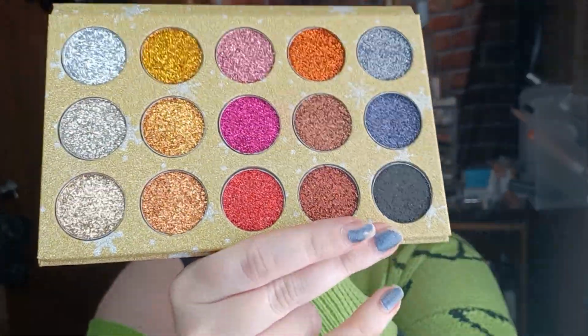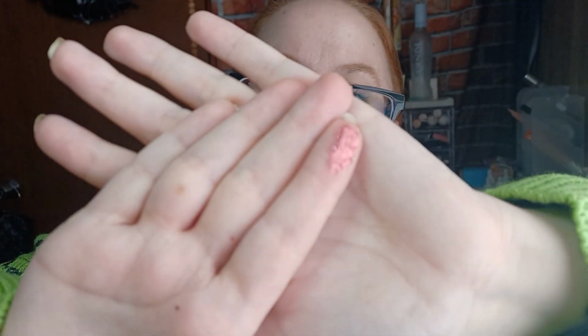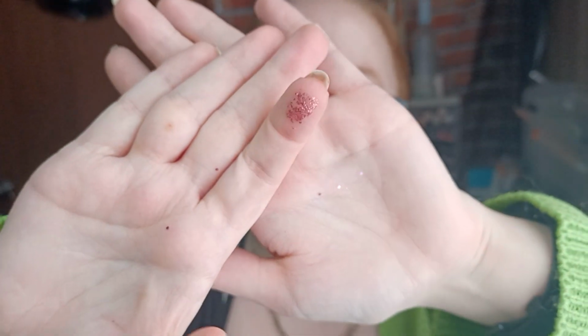And inside, we have a bunch of pressed glitters. So pretty. Okay, I want to swatch these two. I'm going to go for pink because I got pink in the chunky ones. Ooh. It's very, very soft. That went on my finger like nothing. Ooh. Okay. Like a normal glitter that I'm used to using, there is still some left on my finger.